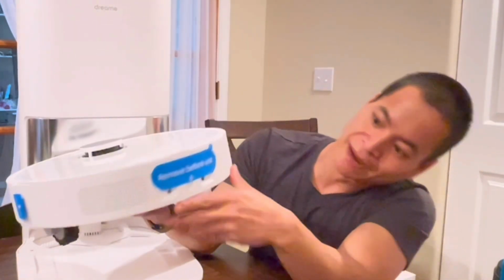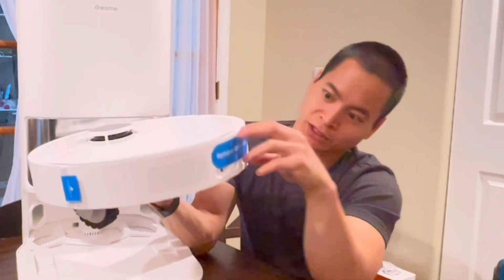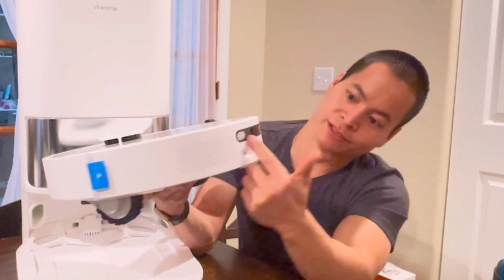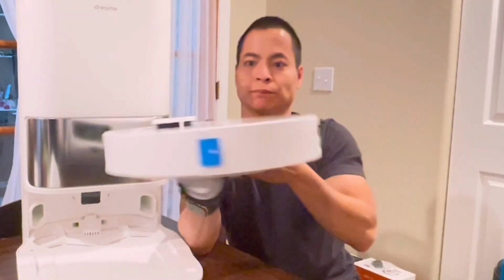Okay, so in the back here, this is where it refills the water tank. Not sure how big it is. I'm pretty sure it's probably around 150 milliliters. So you do have to remove this part here. And there's the sensor, so it docks from the rear. And you gotta remove these foam protectors as well for the bumper.